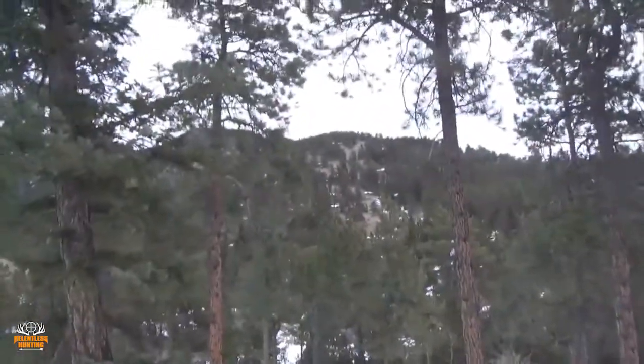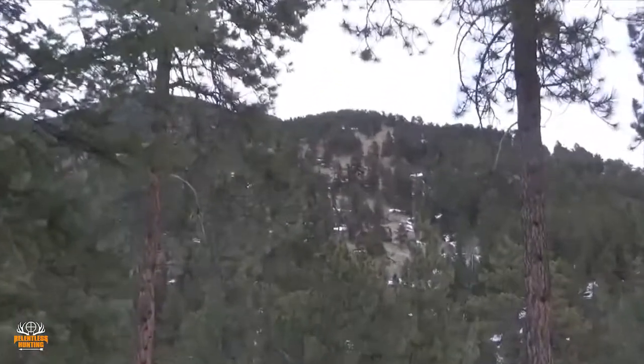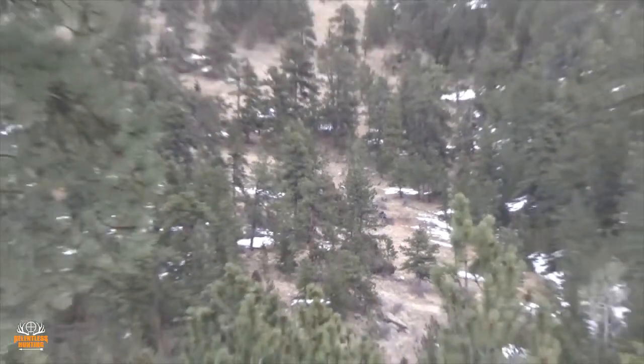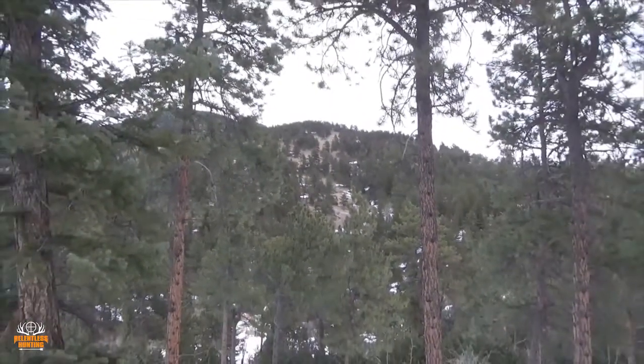Well, we made it to our first glassing spot for the morning. Got a couple hunters ahead of me. They're moving up the ridge. And a nice, quiet, still morning. This is what we're looking at. This is the ridge that I've seen deer move in on in the past. Seen a couple elk cross through here, a bull moose. So we're just settling in, see what the morning has for us.